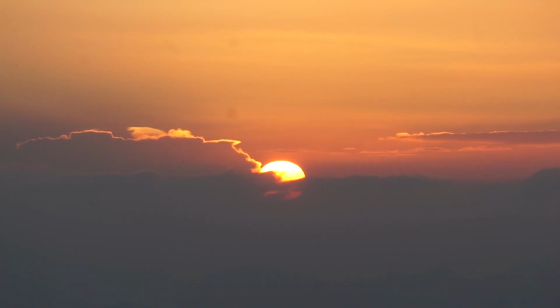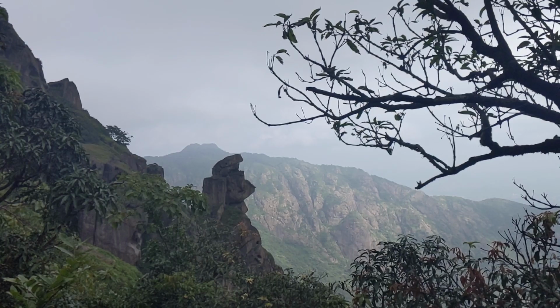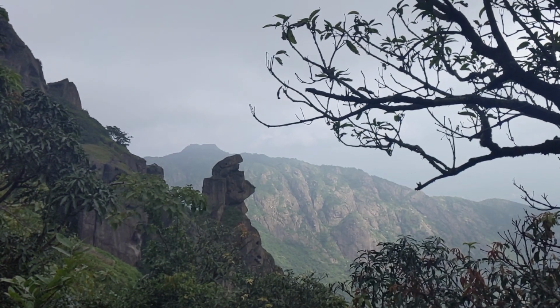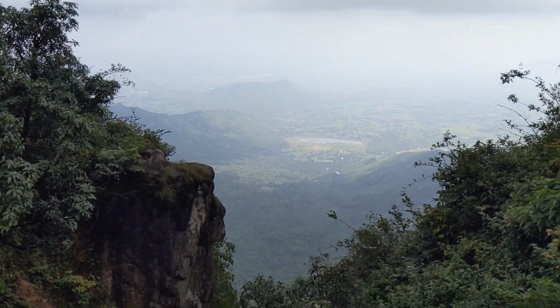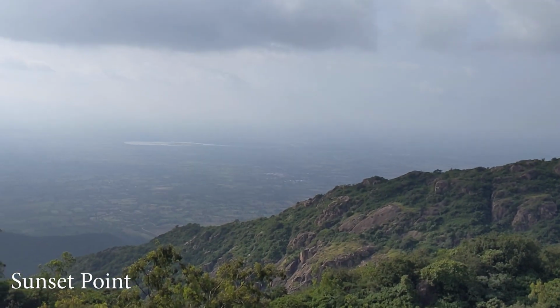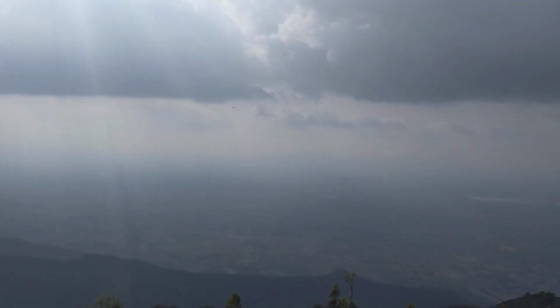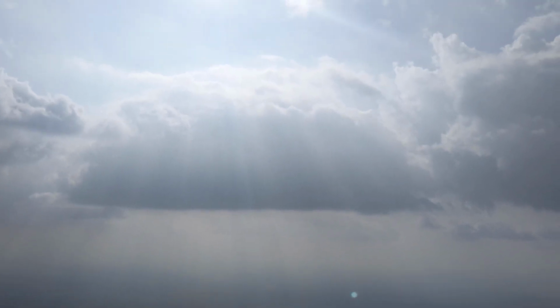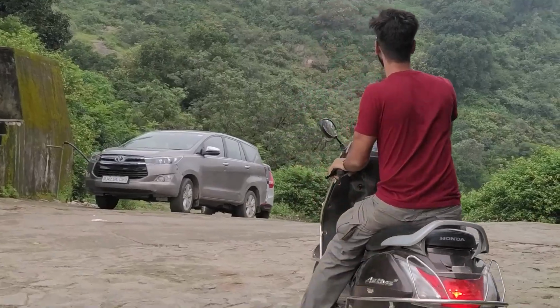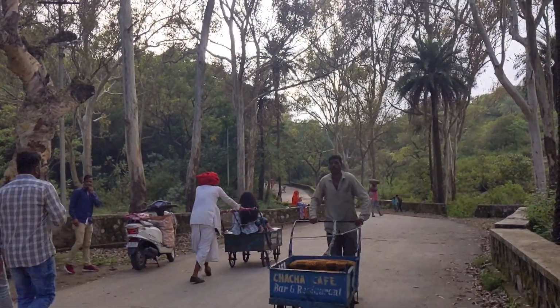There are multiple places where you can experience amazing scenic sunsets. One of these places is the Gomukh rock. Gomukh means cow, so this is basically a monolith rock which is in the shape of a cow's head. And from here you can get an amazing drone shot of the entire foothills surrounded by the mountains. There is also another place called the Sunset Point where you can get a similar view, and both of these places are almost equidistant from the city center. The sunset point is also easily accessible for people who might have trouble walking because there is a wheelchair facility.